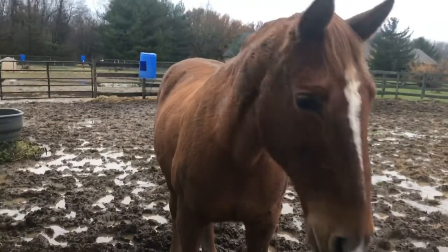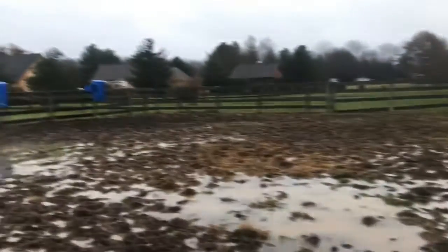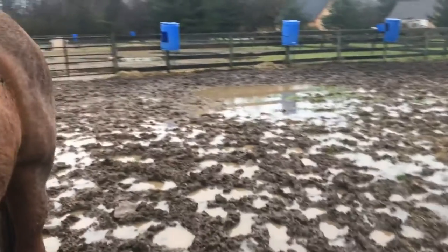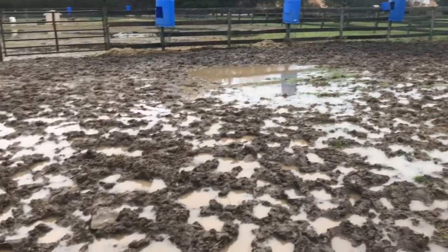Holly is eating her breakfast. And things were just starting to dry out. And all I can do is kind of giggle. We had probably an inch or so of rain last night, and everything was just starting to dry out, and now we are back to nothing but ponds.